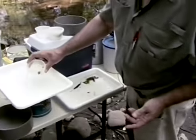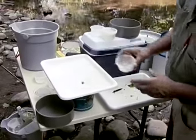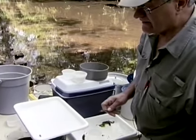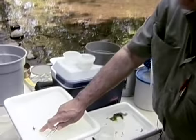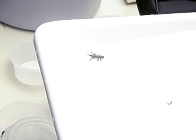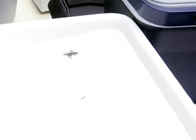Here's a beautiful stonefly. Stonefly, very sensitive to water. Oh my gosh. And so we're happy to find a stonefly with the 2 cerci at the end. And that means the water quality is fairly good, even though it's in an urban area.